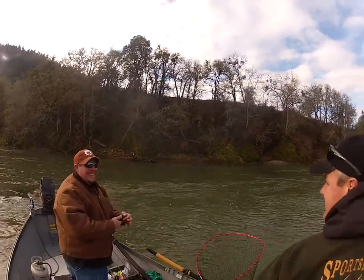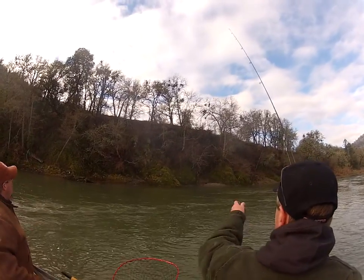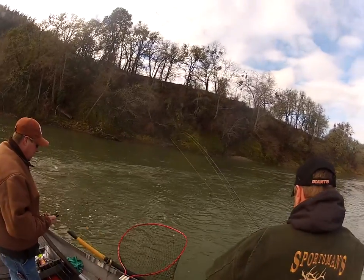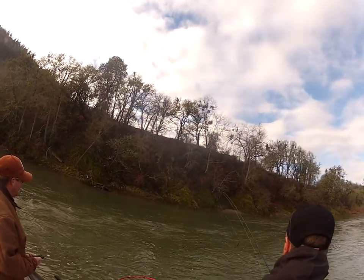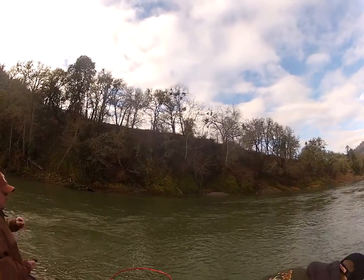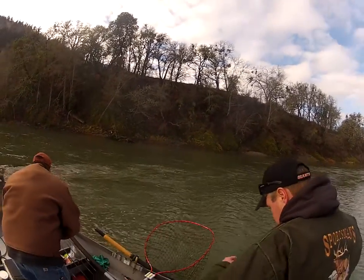You see where that fish was laying? Hey! Go home! Go home! Home. That dog's been with us for about a half a mile or more now. Yeah. That's so good. Oh, you'll go home. Go home.